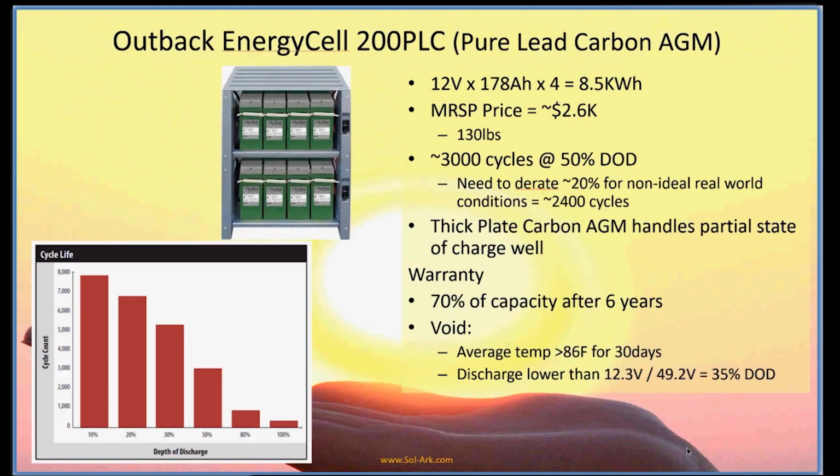Okay, so getting out of lithium, let's take a look at some carbon AGM type batteries. Here's just an example, Outback EnergyCell, and this is a 200 pure lead carbon AGM. Each of these is 178 amp hours, and if we multiply that times 4, we're at about 8.5 kilowatt hours. MSRP price, about 2.6K.